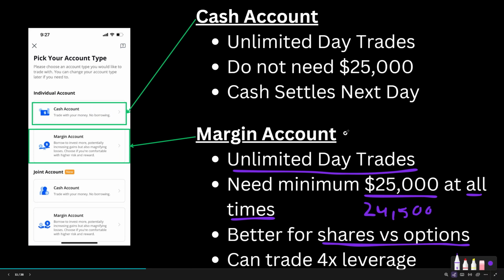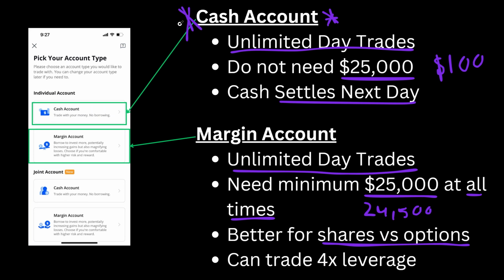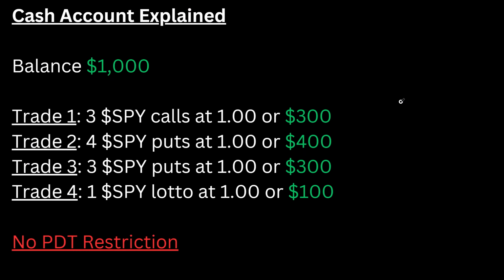Now, for 99% of you, okay, maybe 95% of you, you're going to want to open a cash account. You can have unlimited day trades, and I'm going to explain in a further slide how that works. You do not need 25K. You can literally put $100 in a cash account, trade the $100, and then the cash settles the next day, and you're ready to rock and roll. This is what I recommend, okay, as a burger flipper, not a financial advisor, for 95% of people learning options trading. So let's explain the math behind a cash account.